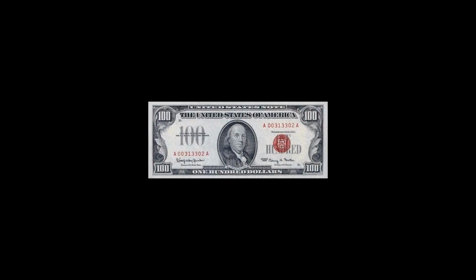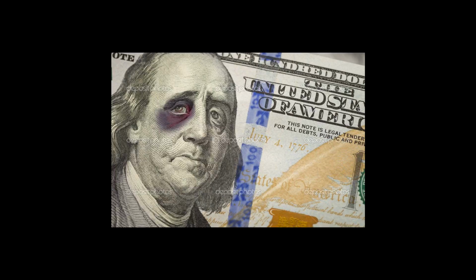1891. The reverse of the series of 1890 Treasury note was redesigned because the Treasury felt that it was too busy, which would make it too easy to counterfeit. More open space was incorporated into the new design.